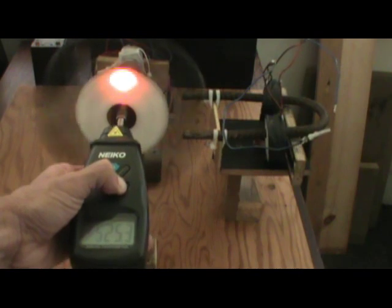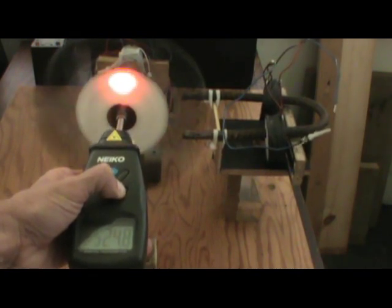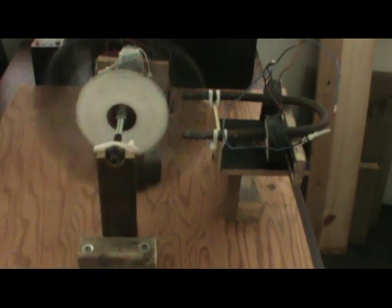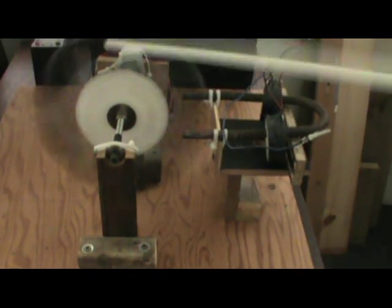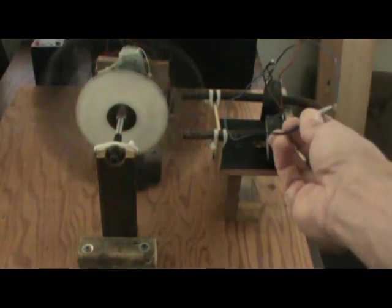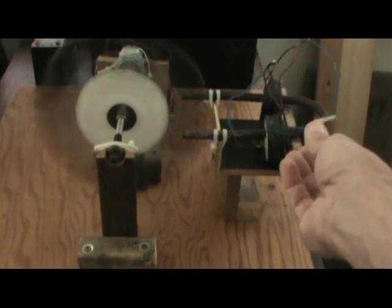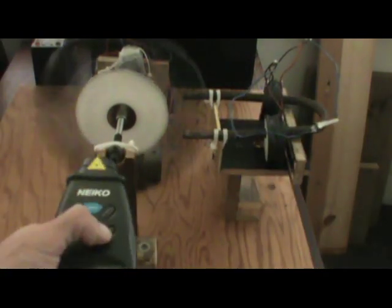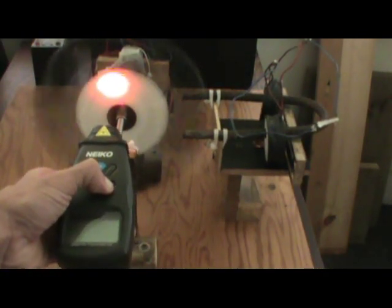The wheel's going approximately 525 RPM. I hope that's showing up on the camera. 525, right? And I'm going to be leaving the input the same for all of these demos. I'm not going to touch the input to the motor. So we're at 525. Now I'm going to short the coils. I've shorted them here together, and try and do this again.